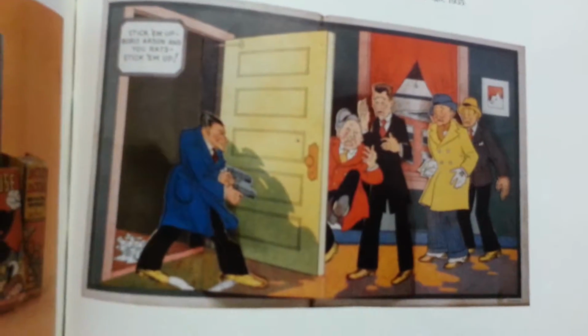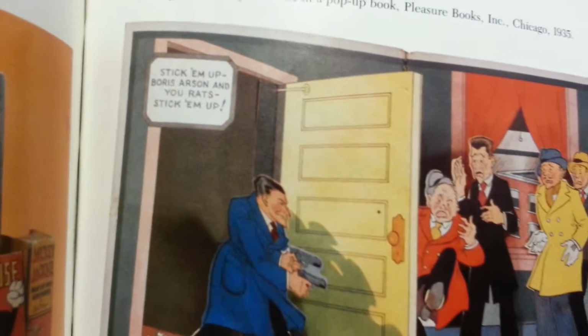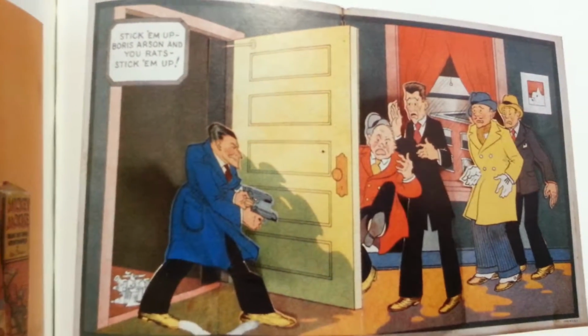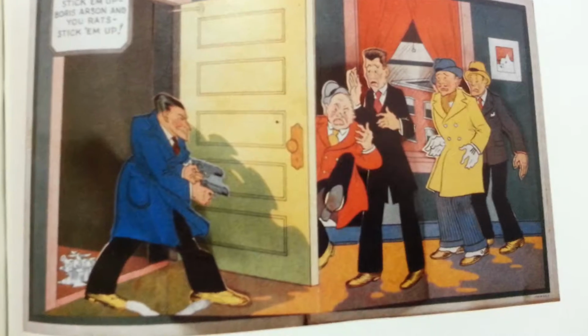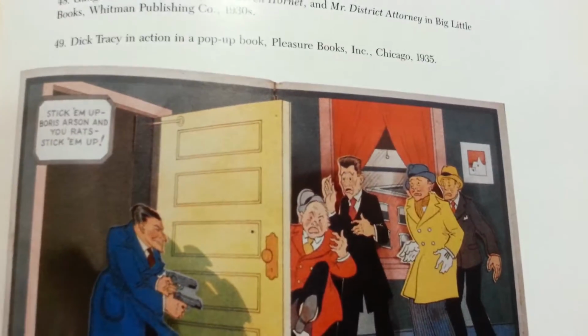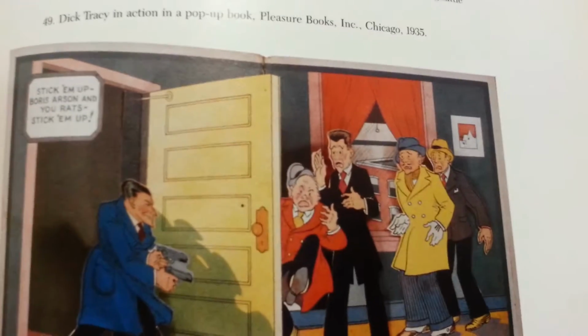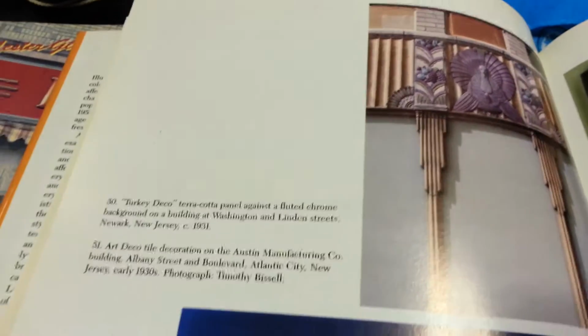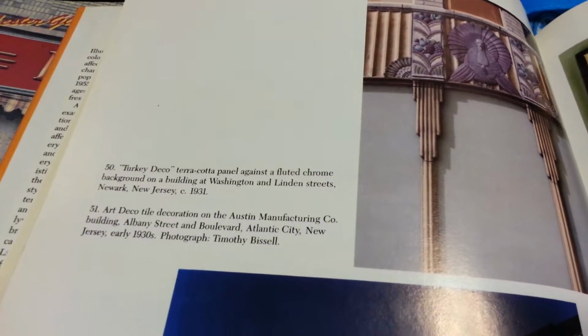Here's another one by Dick Tracy. What's he saying? Stick 'em up, Boris. Arson. And you rats, stick 'em up. Dick Tracy in action, and a pop-up book. Pleasure Books, Incorporated, Chicago, 1935. This is Art Deco designs.